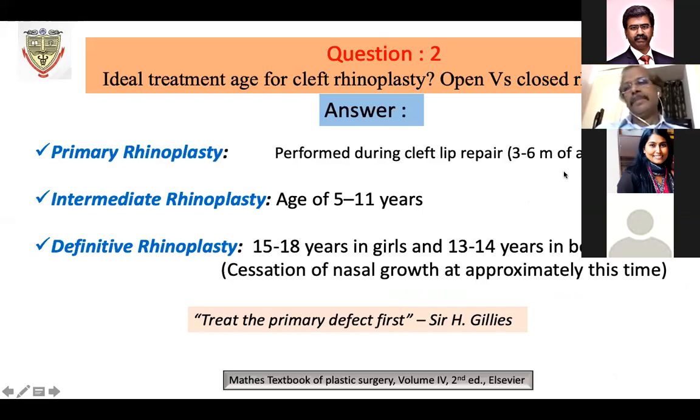The ideal treatment age for cleft rhinoplasty, what would that be? And comparison between open and closed rhinoplasty and their indications.